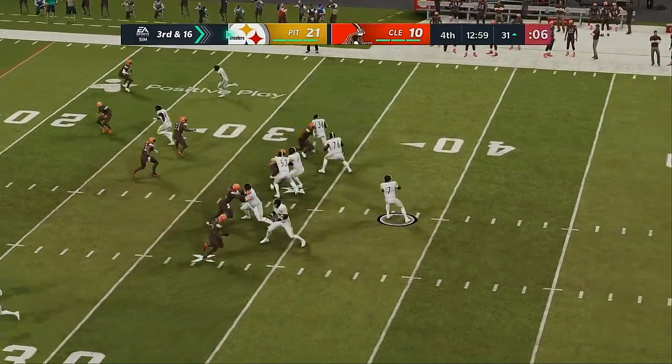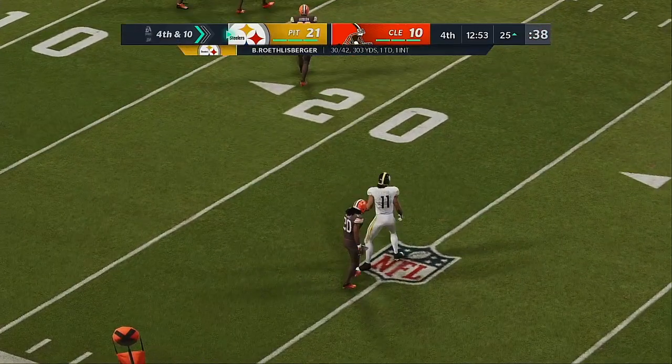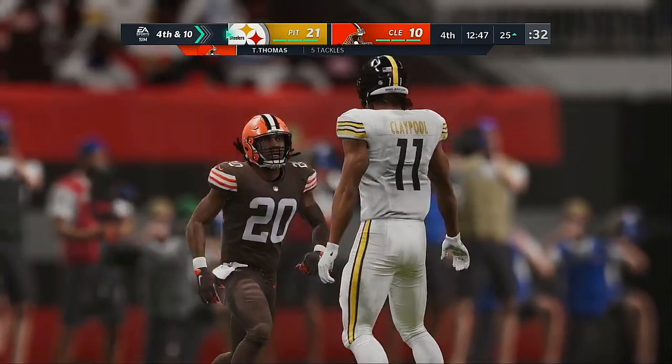What a nice play he made there in the open field. Able to hit his target, Claypool. And he's not going to sniff the first down here. He stopped at the 25. The completion good for only 6, and that'll bring up 4th.